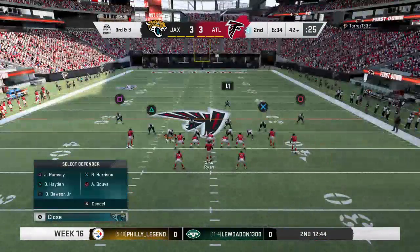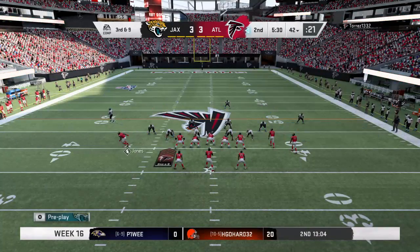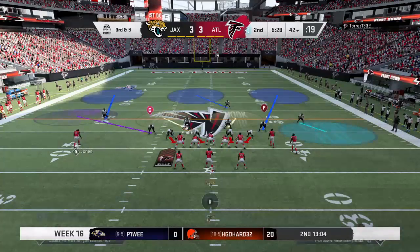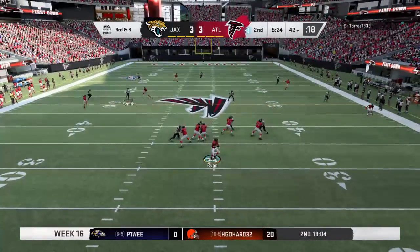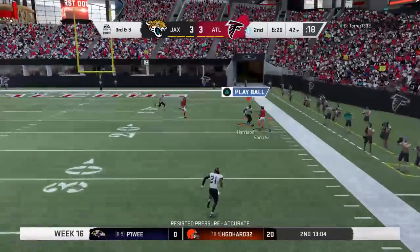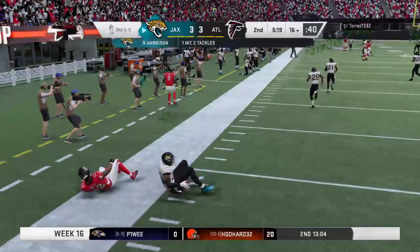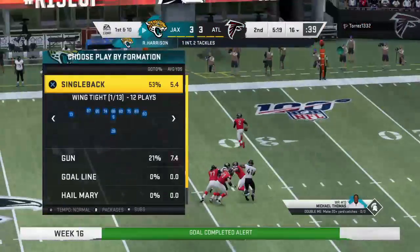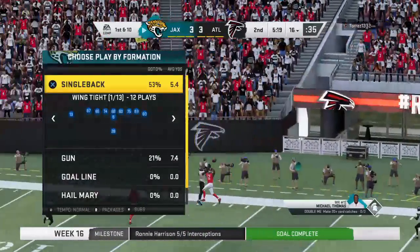Ready, blue 80, blue 80, 50, 50's a mic, 51, down. Gun. I'm coming after you. On 3rd down, Ryan. Flush to his right. On the run, he'll let this go deep right side. He rifles one that's intercepted. Picked by Ronnie Harrison. And a big turnover there as his guys will get the football back.